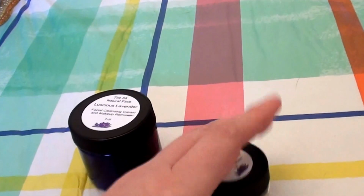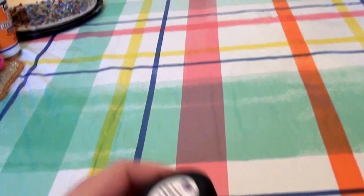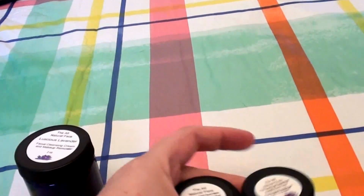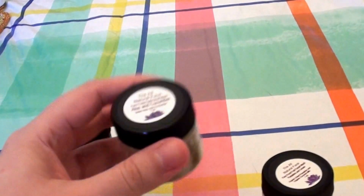Now, these two right here are products that I've actually used before, bought before. They're repurchases. That's how I knew I would like them. Now, I'm going to rank order these. This is definitely my favorite, but I'm going to show you my less favorite first.